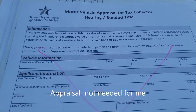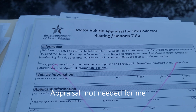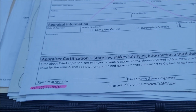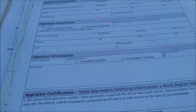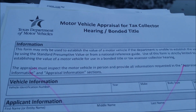Now, if your car is worth a lot of money, you can go get it appraised. I did not do this because I wanted to go to see if they would do it for the $4,000, and they did in my case. But if they tell you your car is worth $16,000 and you say, well, it's only worth $2,000, you need to go get this vehicle.